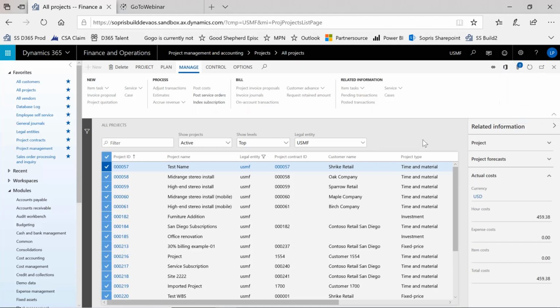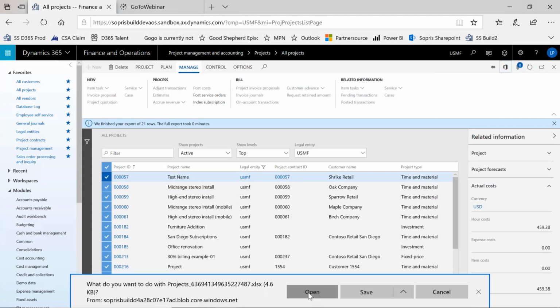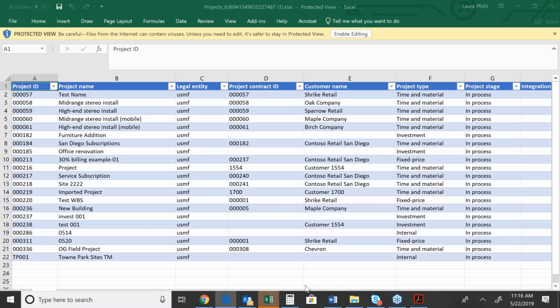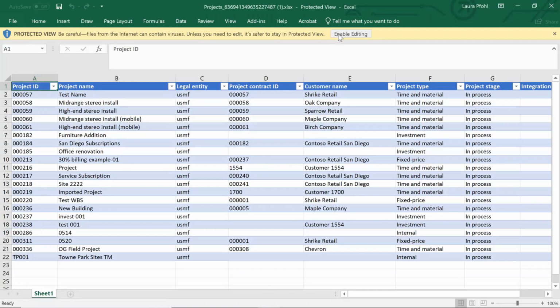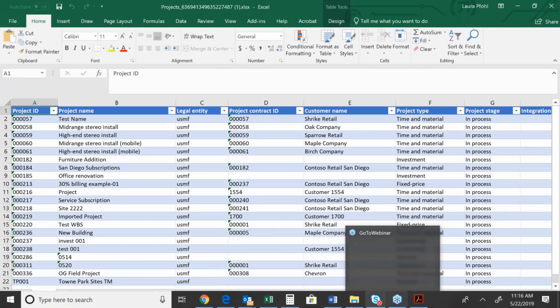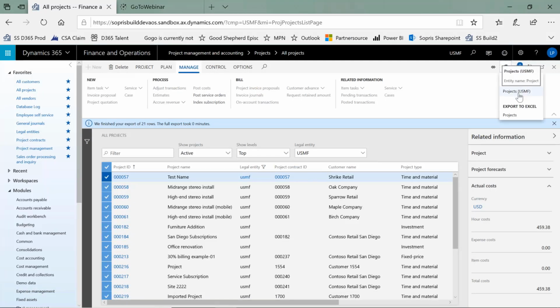I can very simply export my projects to Microsoft Excel. What you'll see is that it will give me the option of opening up that file and very quickly dropping that list of values from the projects table into an Excel file, so that if I wanted to do some simple reporting on the information contained within that Excel project file, I can do that very quickly and easily. And you see how that just popped right open into Excel.